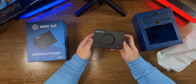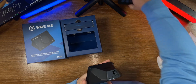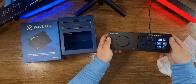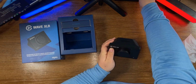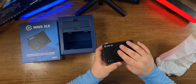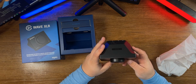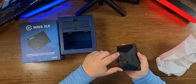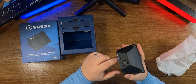And here it is. Here's the Wave XLR. It looks almost identical to the Stream Deck in its form factor. Let's pull that up and take a look. Here are the two side by side. They're almost the exact same size. The Wave XLR is really easy to use. It has a switch button to go between your microphone, your headphones, and your blend. It has an indicator for phantom power, a capacitive mute button, which is just a touch mute button, and then obviously XLR and USB-C input, as well as direct monitoring for the headphones.